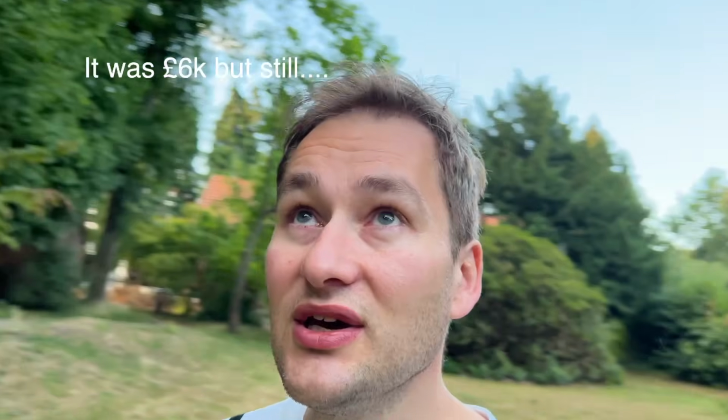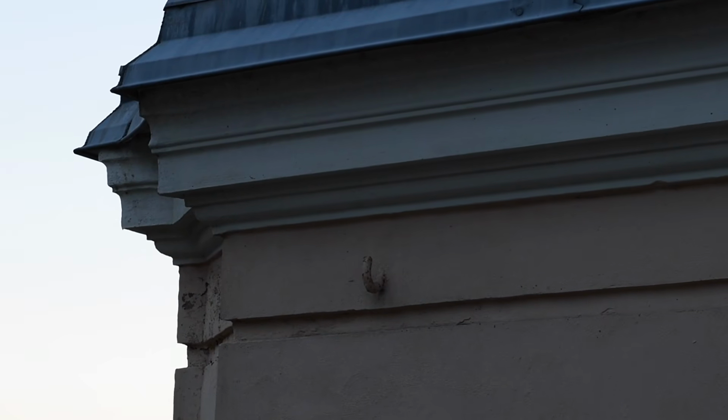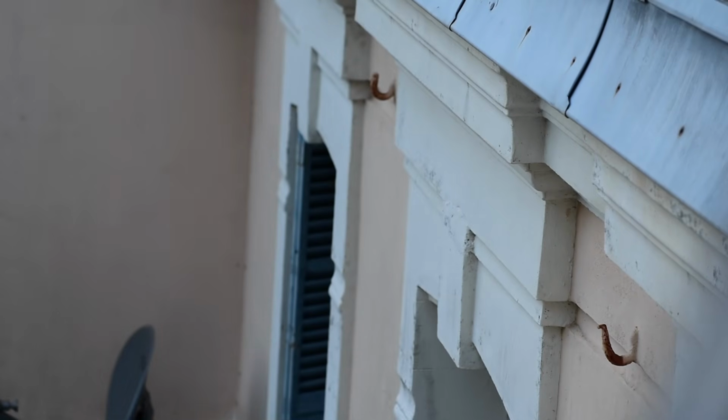I think we had a quote for like 20 grand or something for the stables, but we found out, and the carpenter told me, that because there are these hooks on the side of the building, they can actually use a little scaffolding turret that just hangs off the hooks, which is genius.